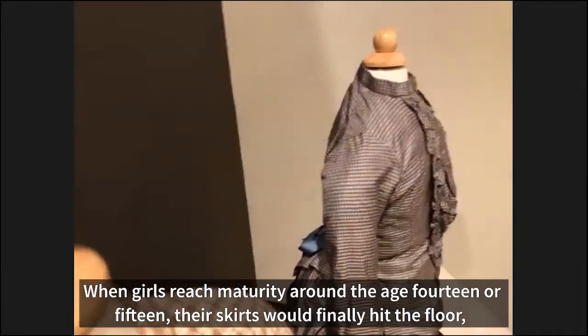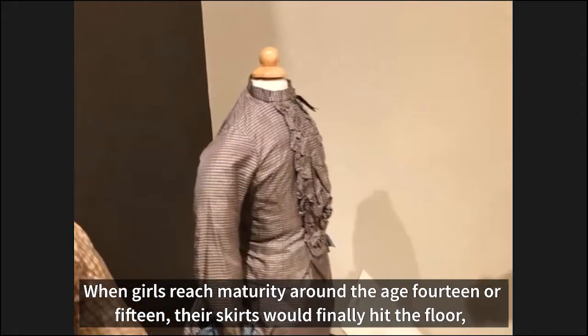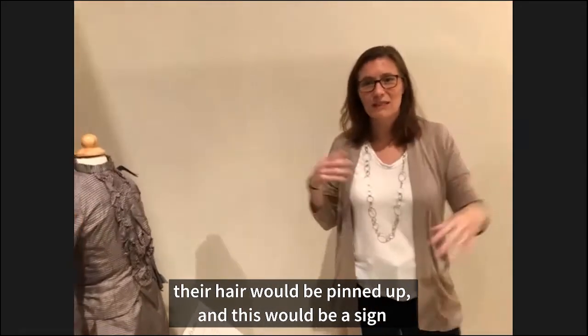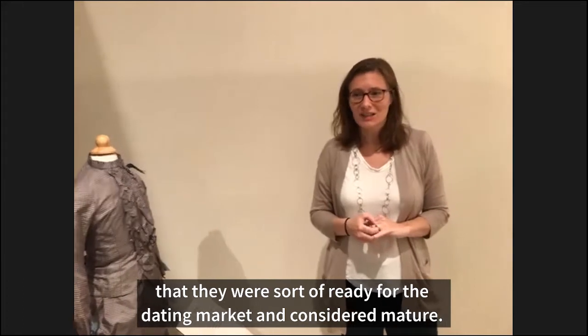When girls reached maturity around age 14 or 15, their skirts would finally hit the floor, their hair would be pinned up, and this would be a sign that they were sort of ready for the dating market and considered mature.